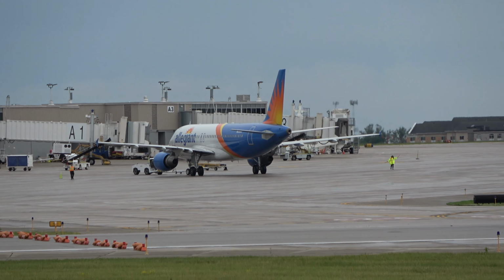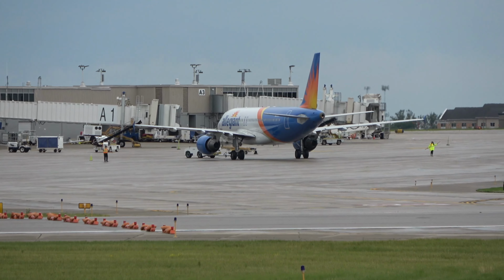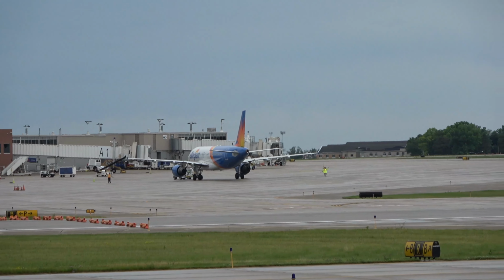Hello everybody, the Allegiant A320 is pushing back for its flight to Punta Gorda. This is, well, the only aircraft left at the terminal. Welcome to the modern times.